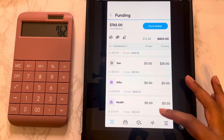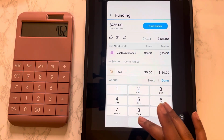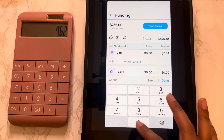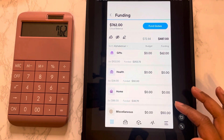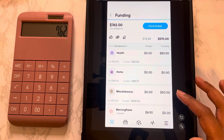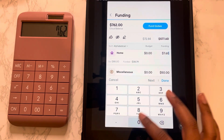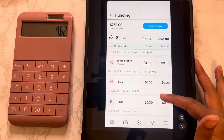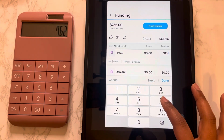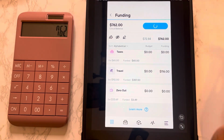And then moving on to our sinking funds, car maintenance has a balance of $126 and we will be adding $25. And then gifts has a balance of $102 and we will be adding $62. Health has a balance of $34 and we will be adding $83. And then home has a balance of $88 and we will be adding $76. And then last but not least, travel has a balance of $112 and we will be adding $116. So that is the $762 we will be funding. So we'll fund those cubes.